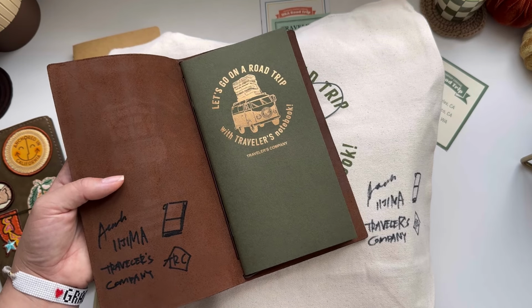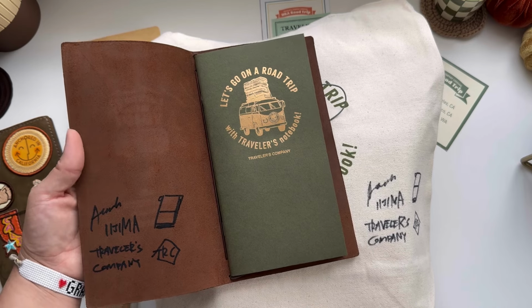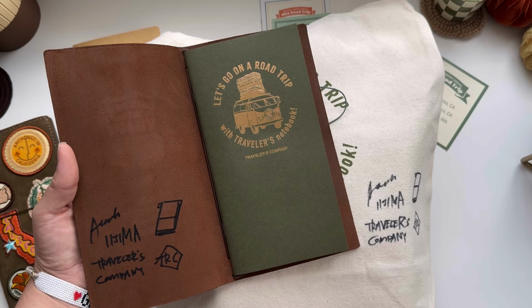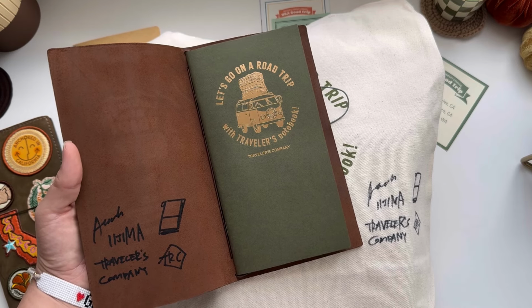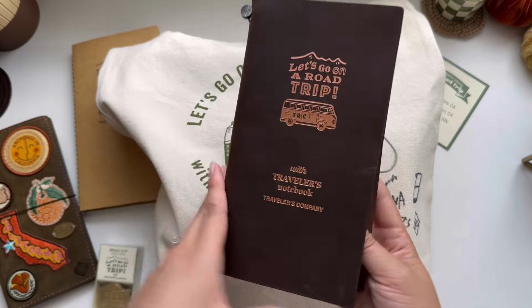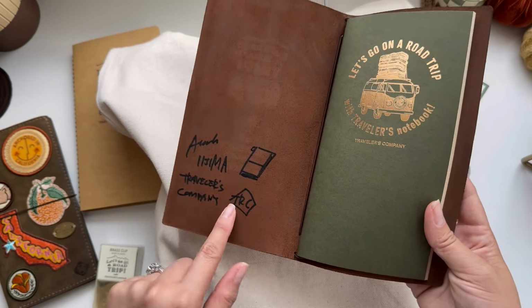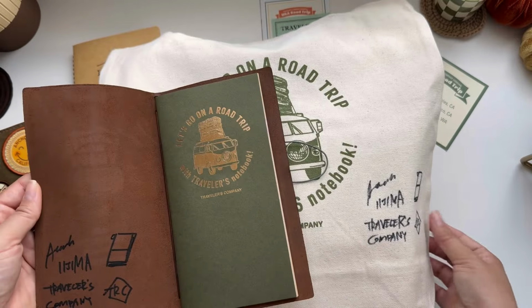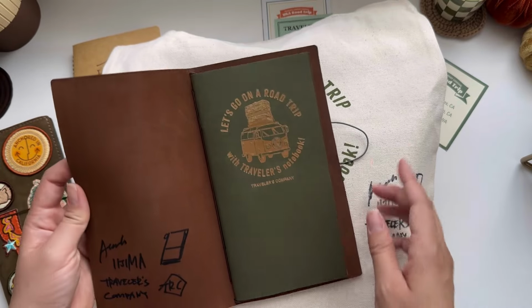I was still shy, but my husband helped me to have this opportunity to ask Mr. Ijima-san to sign not only my tote bag, but the inside of my notebook as well. And it's such a great signature that he has the TRC diamond and a TN there. And I just love it to really commemorate it.